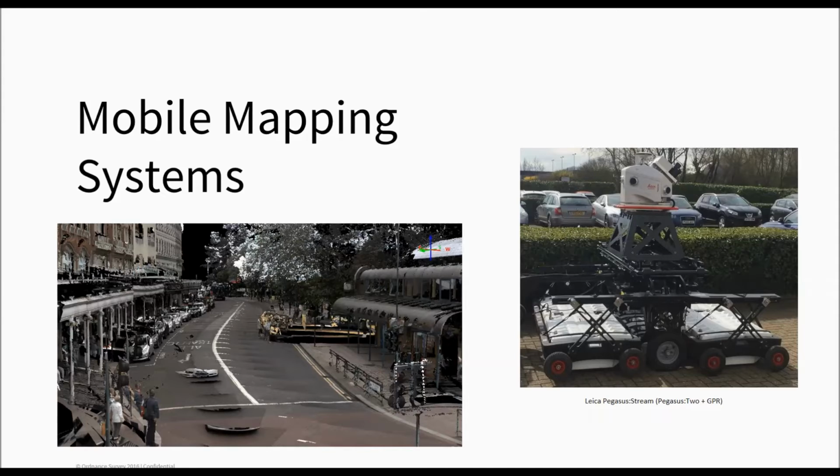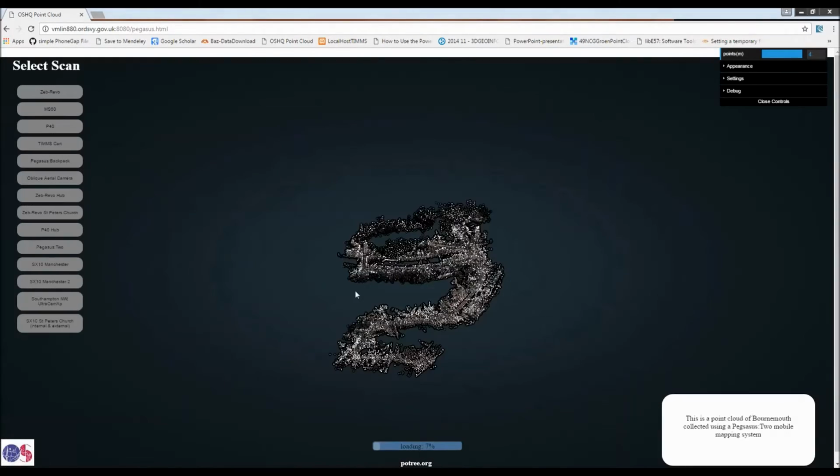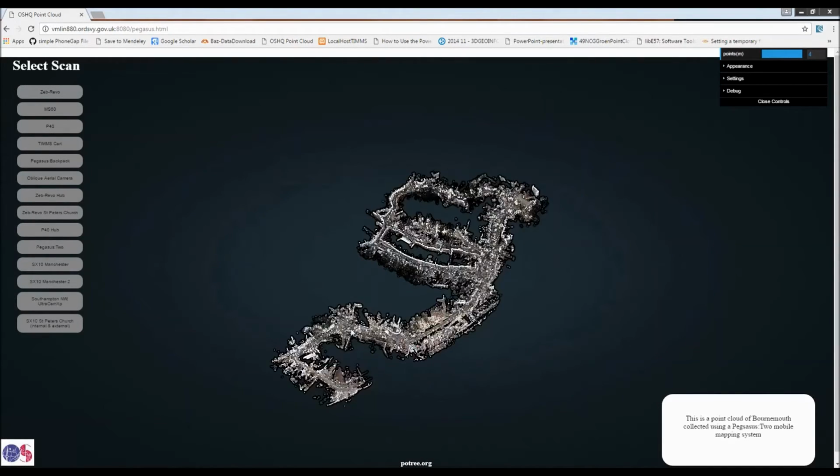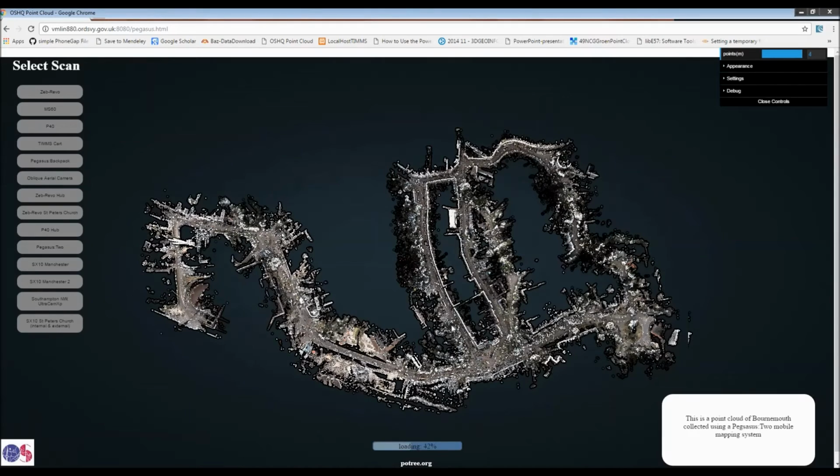And these collect along road corridors, so you can drive through a city at around 15 miles an hour, capturing vast quantities of data that really bring this data to life. I'll attempt to show some of the Pegasus 2 data now. This is the mobile mapping system data we've captured of an area of Bournemouth. This is just a small scan, but as you can imagine, you can capture a lot of data quite quickly. That's covering just a mile or so of information, but here you can clearly see that there are details under trees that you can identify. You can identify lampposts, buildings.